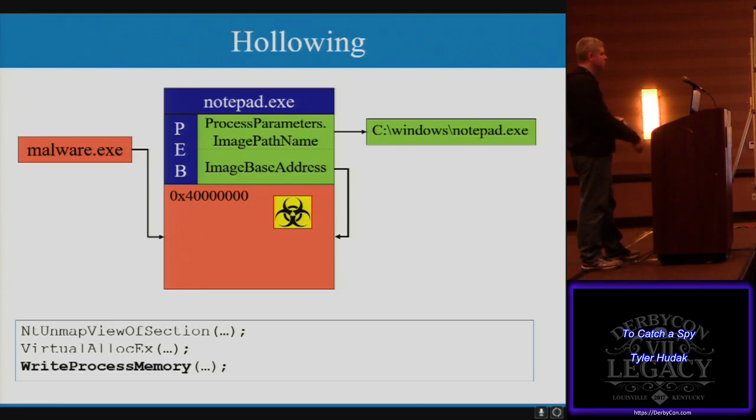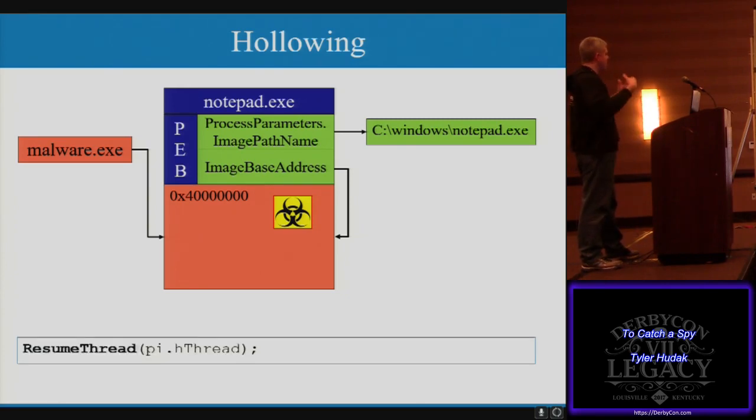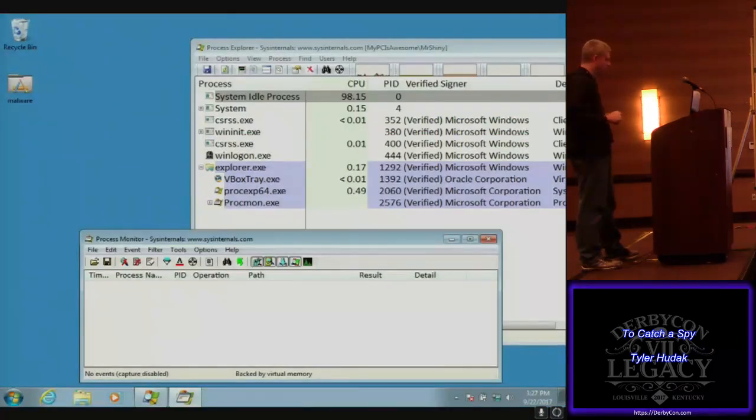And then it calls resume thread, which starts the program back up, and you have a legitimate looking program, for all intents and purposes, in memory, which is actually executing malicious code. So hopefully this works. I've got an example of it here. Let's see if it's all right.